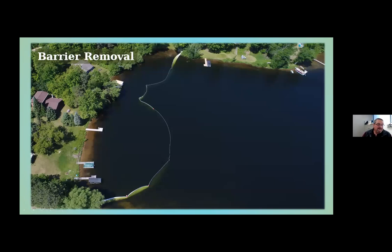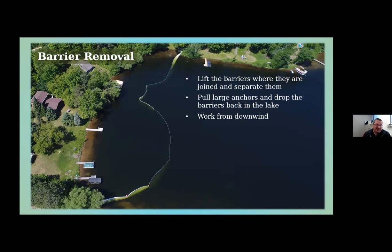The barrier removal. We didn't have any good pictures of the removal process. Everyone always seemed to be busy that day working. But it's easy to describe. After some trial and error, we found it was easiest if we just went and lifted all the barriers where they were joined together and separated them. So you'd separate them, take off the carabiners and the clips, pull off the large anchors, and then toss them back into the lake. Then individually with each section of barrier, you work from downwind, you pick them up, we would duct tape them to the spool and wind them back up. It ends up being a three-person job, minimum.